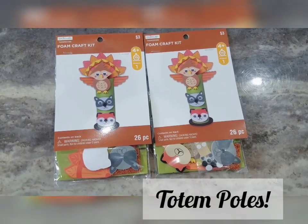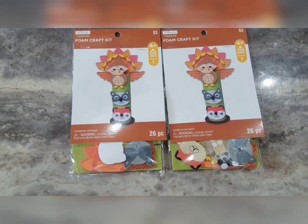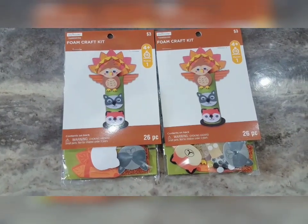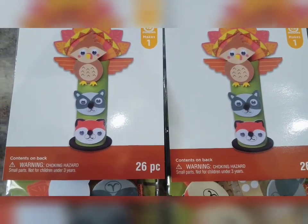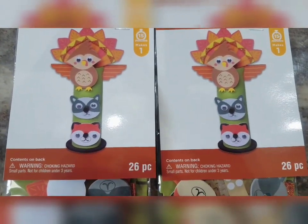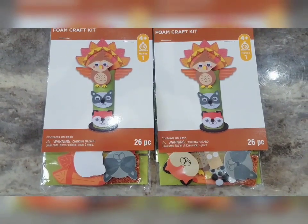Totem poles at Michael's. They say $3, but they were 50% off. A lot of stuff at Michael's is always half off. So they were $1.50 a piece, and I could not pass these up. If you guys don't have the poles, you can just do construction paper, and these are just stickers that you add onto it. But it's the cutest little totem pole with little animal eyes. It'll be so much fun.